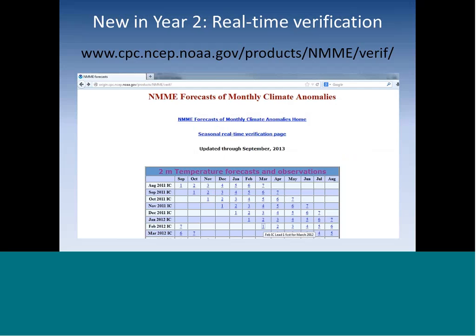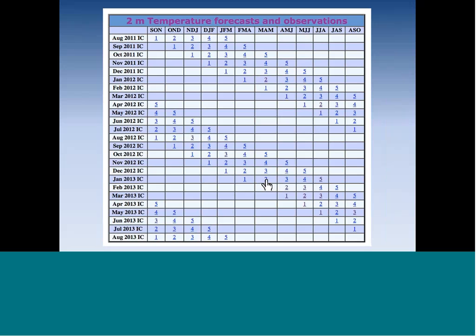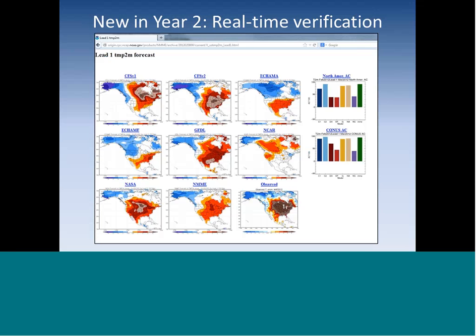Also new, we have real-time verification. This is a slightly difficult to understand web page, but it's a temporary product. Right now, I'll show you the expanded version of it. So this huge grid shows you your initial conditions, all the forecasts from the start in August 2011 through August 2013. Haven't updated the forecast past that yet. But for both monthly mean and seasonal, you can scan across to find which period you're looking for the forecast for, and say you want from the January 2013 initial conditions the forecast for March, April, May, which is lead 2. You can select that. Actually, this isn't that. This is a different forecast.